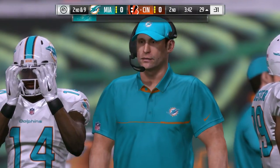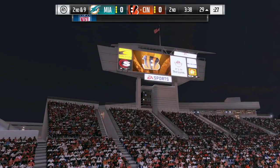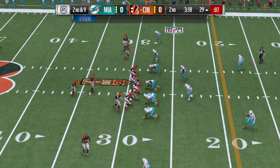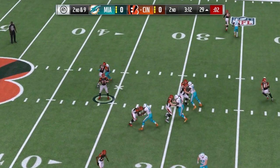Cameron Wake makes plays like that look simple because I think he plays with excellent leverage. Really does a nice job of being lower than the offensive guys trying to block him and gets underneath them and goes up and down the line of scrimmage to make those types of plays. And kept him to a short run play there.